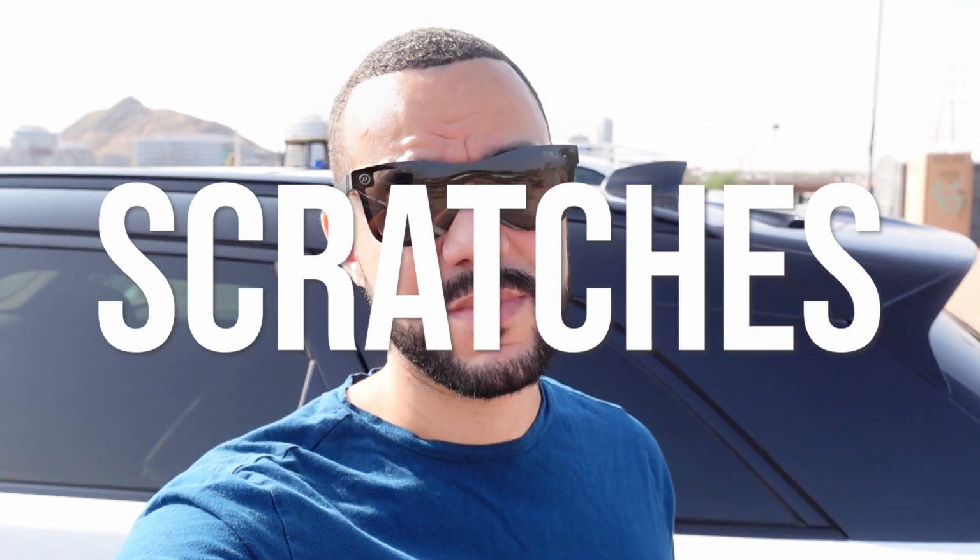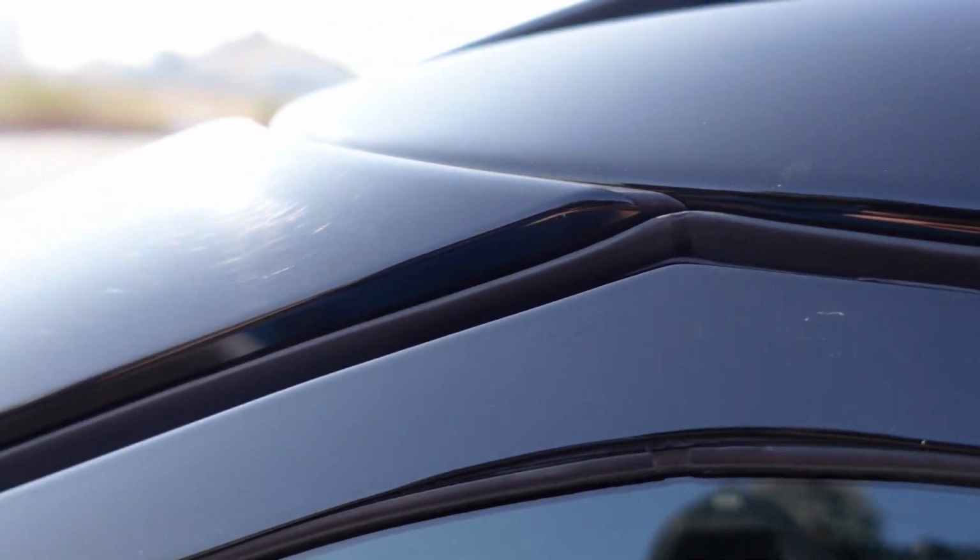Another pet peeve about this black top is it does get little micro scratches. That's why you have to make sure you wash it by hand, and that whoever is washing it uses a nice soft microfiber. Do not ever go to an automatic car wash, because those things will scratch this up like crazy. So that's another big thing to look out for.